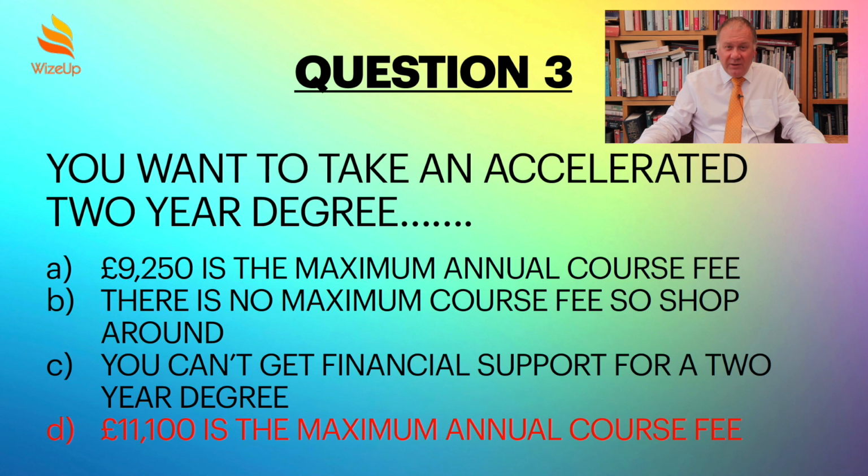£11,100 is the current maximum course fee. Now that potentially could change every year going forward, but for the last 2 years that's been left at £11,100, so hopefully that will stay at that level, but it will not be the 9,250 that you would expect to pay as a maximum if you were on a 3 or a 4 year course.